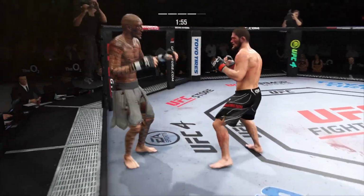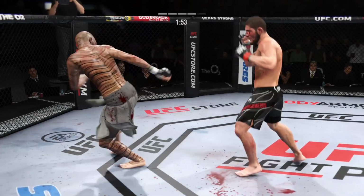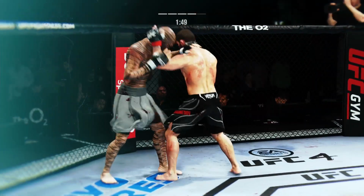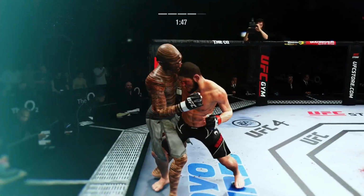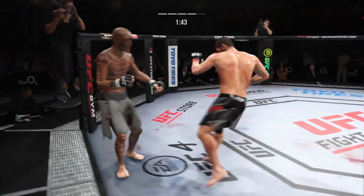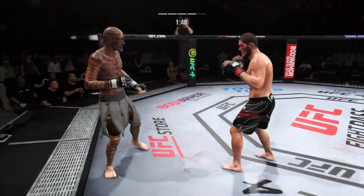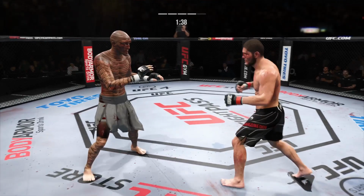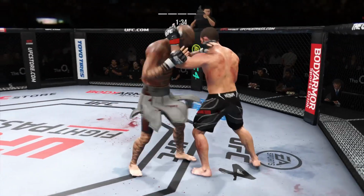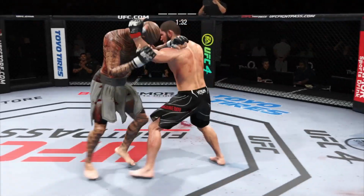And there comes the separation now. Over and over, he's landing these big body shots. There's no give on that leg kick. Got the single collar tie. His leg is hurt here. You can see him limping a little bit.